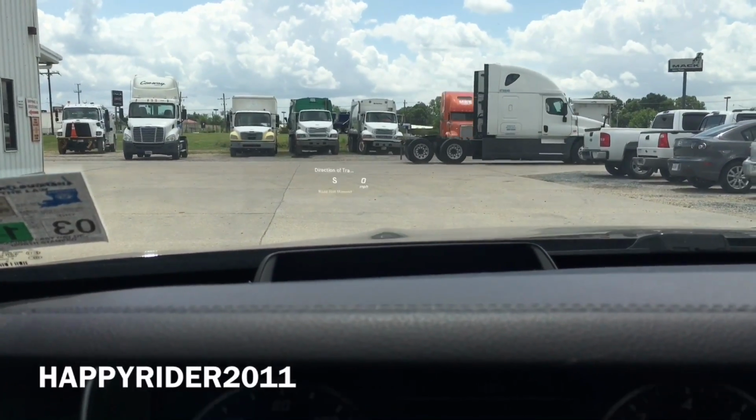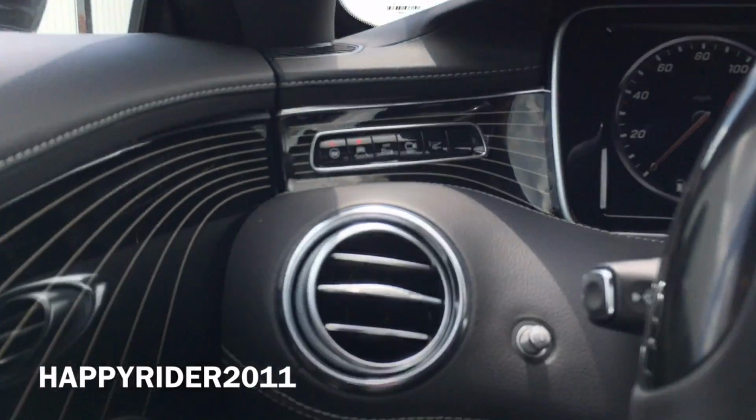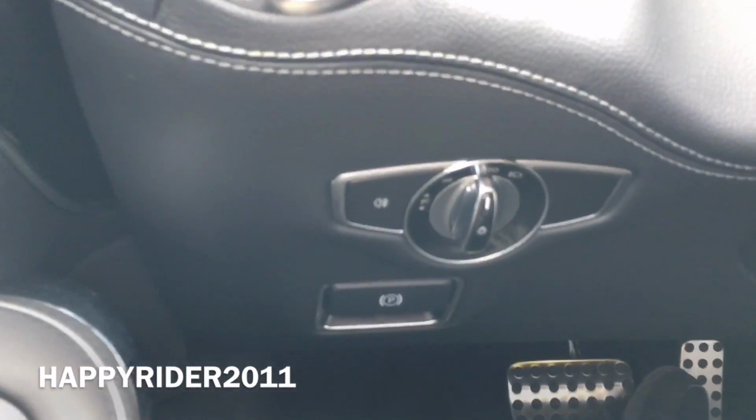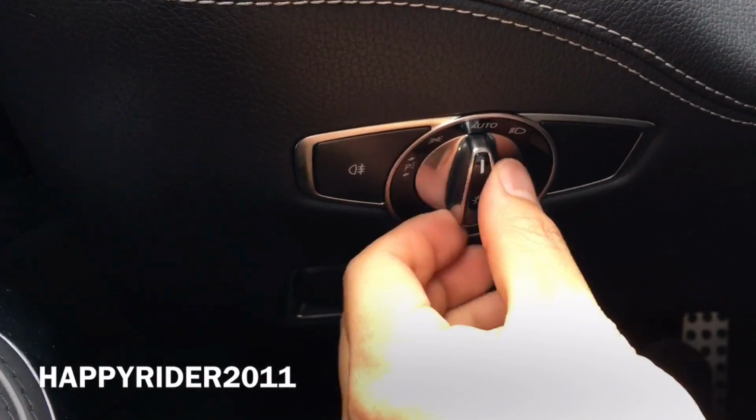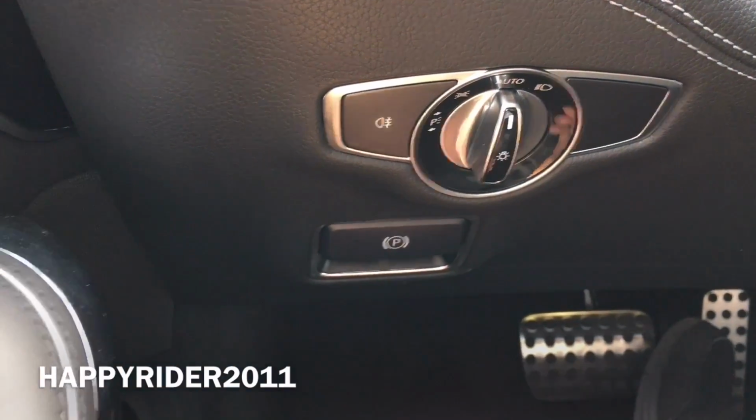It is blinking due to my camera. In reality, it does not blink at all and looks very crisp and clean. Fog light control and headlamps control here. And here's our power parking brake.